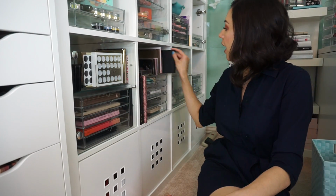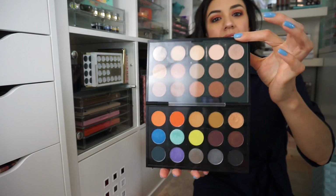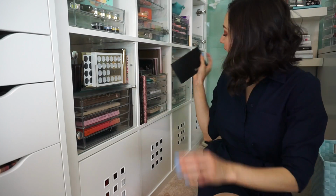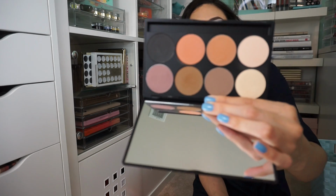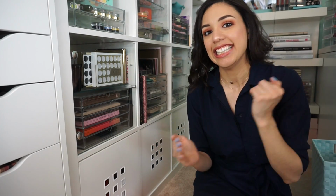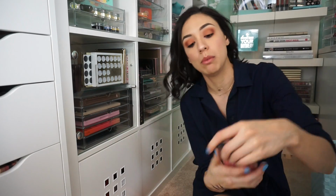Anyway, moving on. This is my MAC palette that I made on my own. So they're all MAC single shadows. Obviously, if I bought each one individually, it's because I really like them. And I'm not going to get rid of individual pots. That would just be really confusing. Then my Gorgeous Cosmetics. Oh, I love this palette. This palette is one of my absolute favorites. But I'm actually going to set it aside right in front of me because it's a neutrals palette. And with neutrals, you can't have that many, you know what I'm saying? So even though I love it, I might find something that I love more.